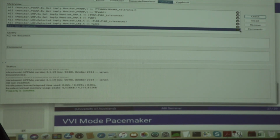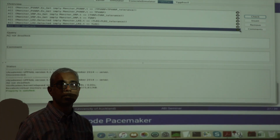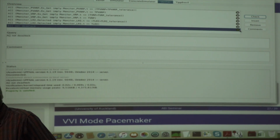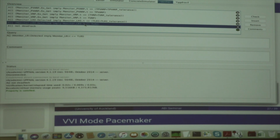Now this property has passed, so the model checker is saying that for this system, the DDD mode pacemaker, there is no deadlock. The system is deadlock free. Likewise, I can also check some temporal property. For example, I can check that my LRI time interval is always respected by this pacemaker.